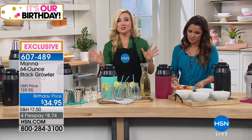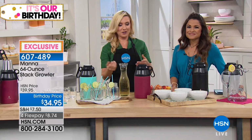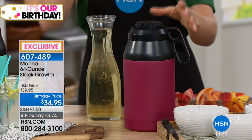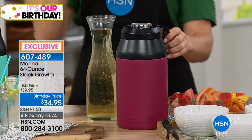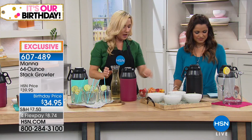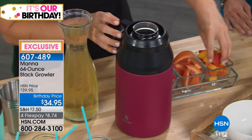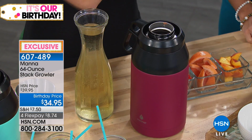And what's really fun, especially if you're going out with your girlfriends or guys or anything, of course, I'm going to say girlfriends, the sangria color is really beautiful. That's beautiful, yeah. But you can put sangria in it. You can put anything in it, but you can take this to the beach, to a picnic, outdoor movie, anything with your girlfriends. I'm going to just throw some fruit in here. And like I said, the wide mouth makes it really easy to put things in. It makes it really easy to clean and to pour out.